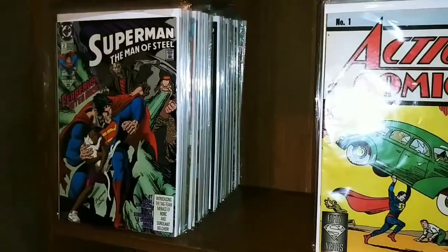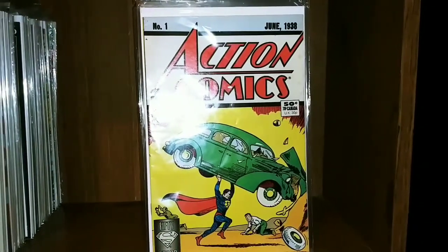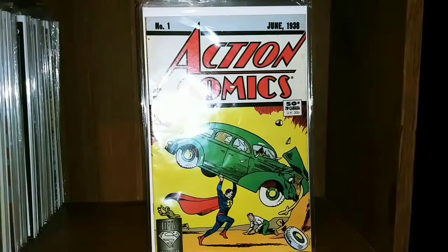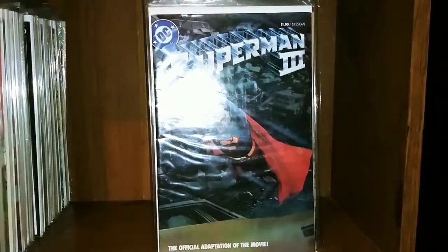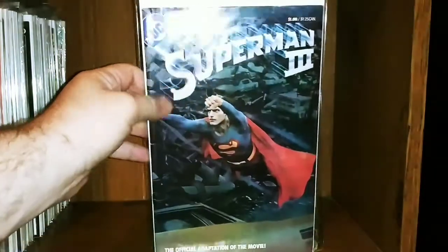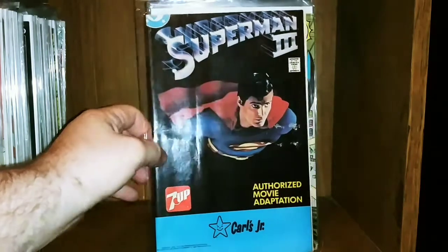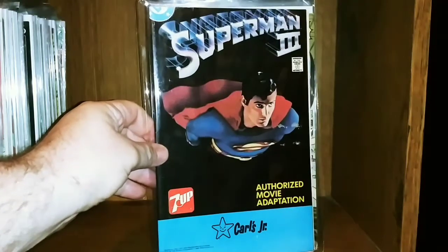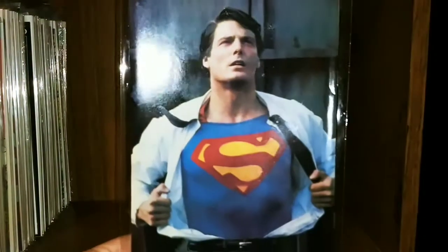Okay, I've got one entire short box on this shelf. Let's get started. Starting off with Action Comics 1, the reprint of course. We've got Superman 3, the movie adaptation. We've got another version of Superman 3, the movie adaptation. This was actually a gift from Lindsay.